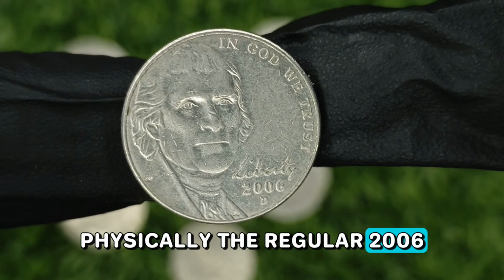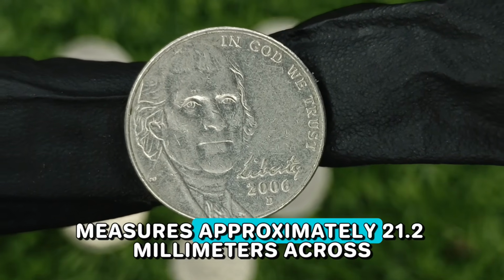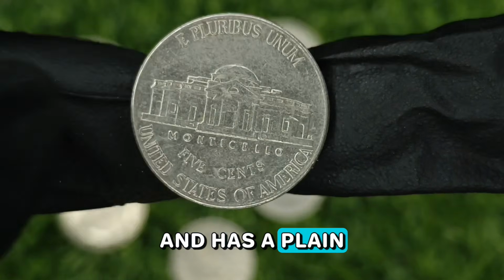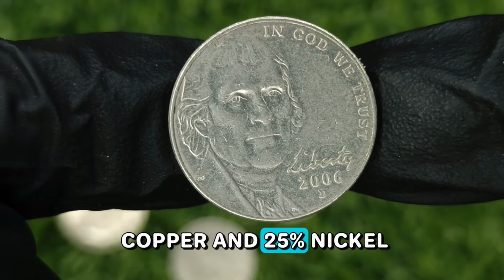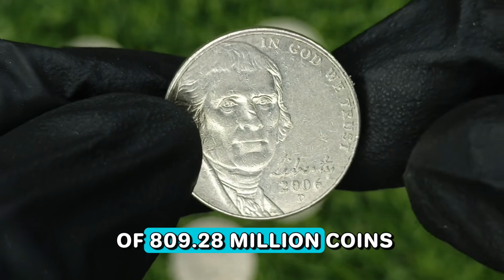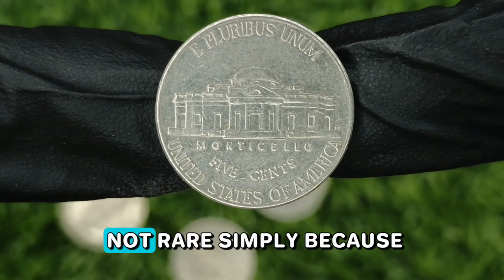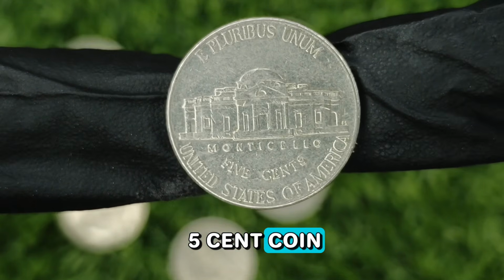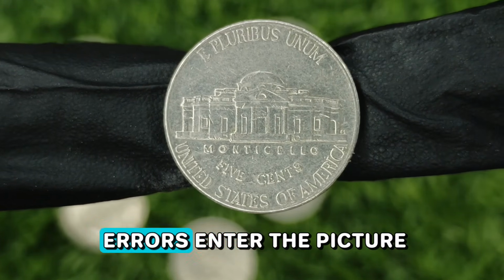Physically, the regular 2006 Jefferson nickel is a compact piece of copper-nickel engineering. It weighs 5 grams, measures approximately 21.2 millimeters across, is about 1.95 millimeters thick, and has a plain, non-reeded edge. Its composition is 75% copper and 25% nickel. The Denver circulation issue had a reported mintage of 809,280,000 coins, which immediately tells us something important. The ordinary 2006 is not rare simply because it is old. In circulated condition, it generally remains a 5-cent coin. The real collecting story begins when condition, strike quality, varieties, and errors enter the picture.